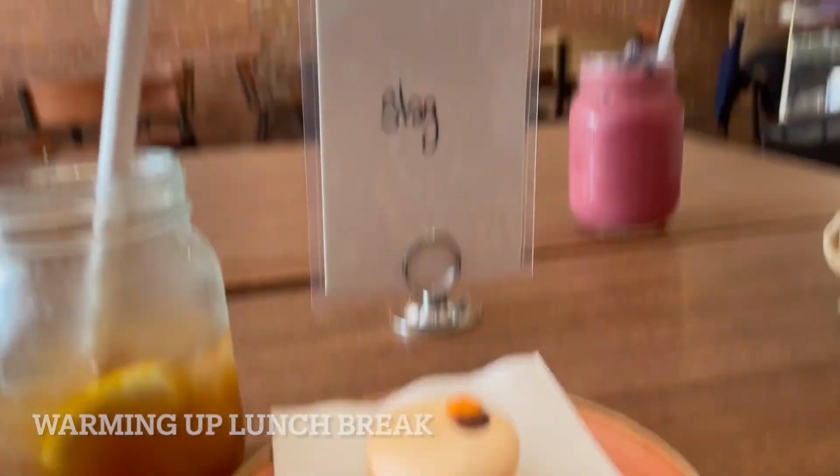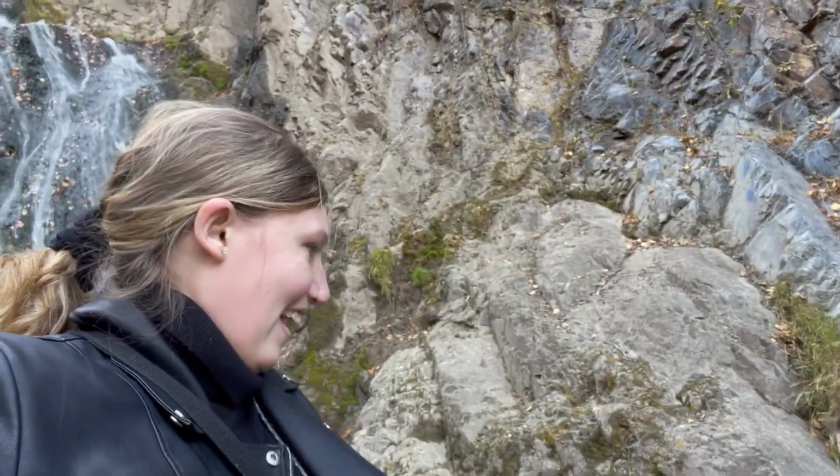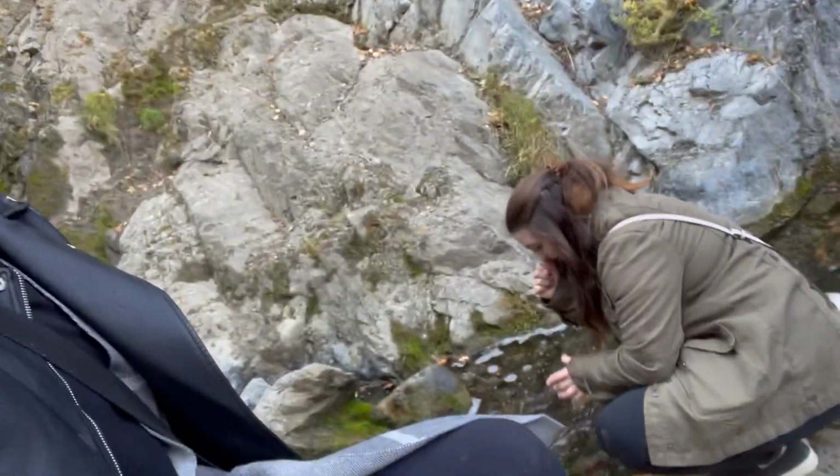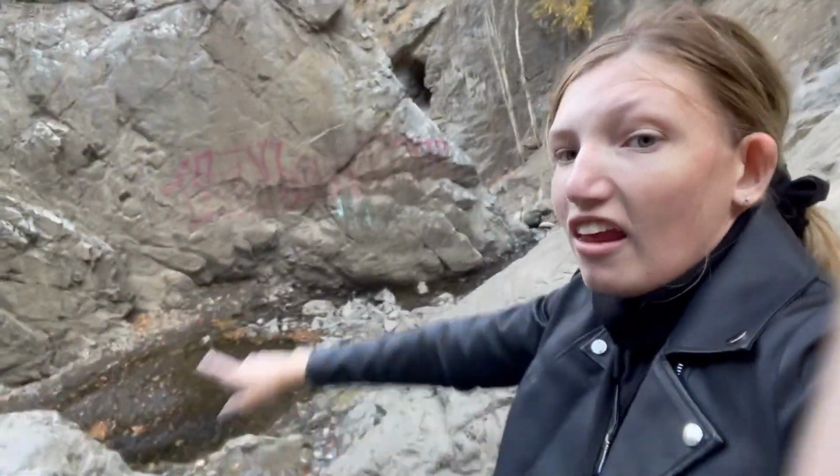Okay, so we made it to the park. How are you doing? We're at the trail on the pathway on the way up to the waterfall. So we're going to take a picture and then after we have to meet others all the way back. Careful at that rock. Yeah, so we're taking it right now.